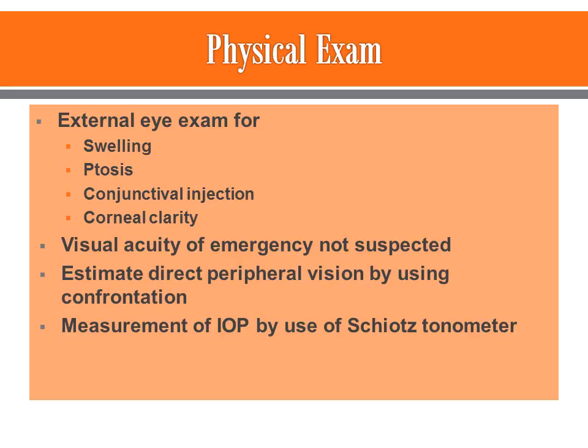Look at direct peripheral vision by using confrontation. Then measure intraocular pressure with a Schiotz tonometer. Now, most primary care offices really don't carry that. But a tonometer is used to measure intraocular pressure. Your eye is typically numbed with an eye drop, and a small probe gently rests against your eye. And then that tonometer sends a puff of air into your eye surface.